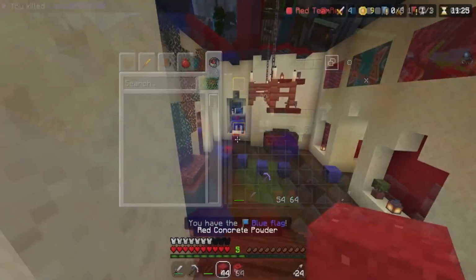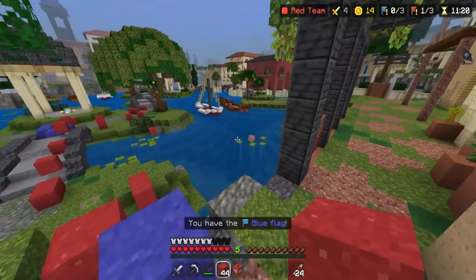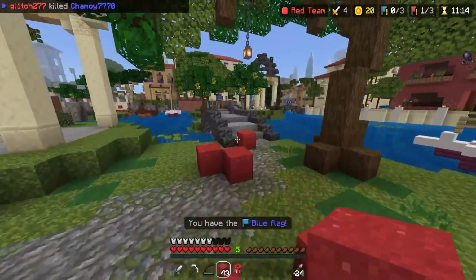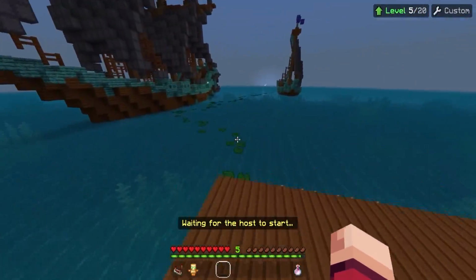This is a pretty cool touch, and I love when Hive adds cool stuff like this. Let's switch to my personal new favorite game mode on the Hive, and that is Capture the Flag. This game has two secrets that are located in the lobby. Pretty much, if you were to follow where I'm going right now, you will find these two ships located near the bay of the lobby.